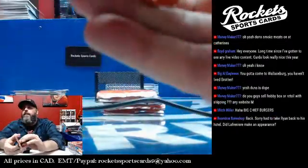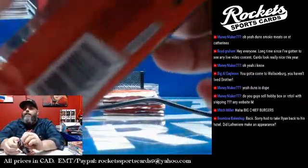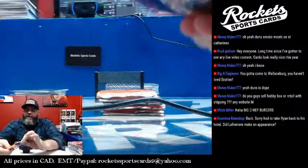This pack's being a dink. Lafreniere came out of a box maybe two boxes ago. Phil Adams got him.